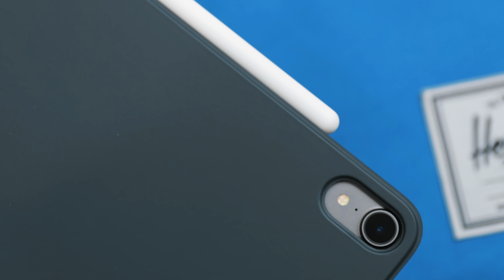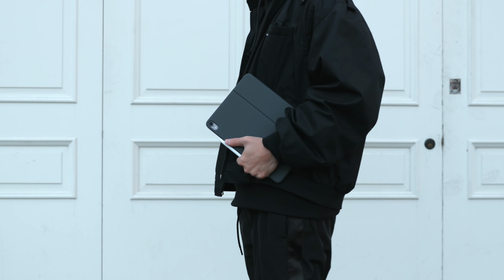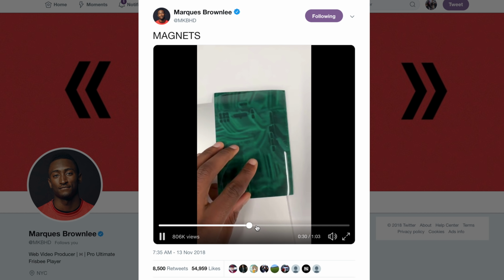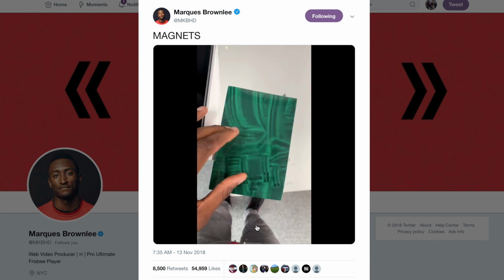And the soft touch material covers the entire back and protects it, and it's easy to just fold it and go. And when it comes to viewing experience, you can rest it in two different angles now right here, and the magnets on the iPad are extremely strong, whether it's for the Apple Pencil or the folio case or the stands when it comes to the position, and that is very nice to see.